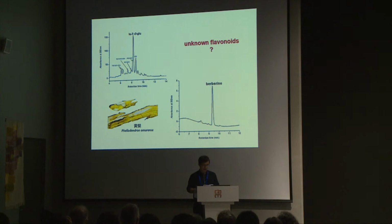Another yellow dye, which was frequently used in Niya textiles, is bark of the cork tree. Its main component is berberine. The cork tree grew in central China, and it was most likely exported to Xinjiang during the Han and Jin dynasties.